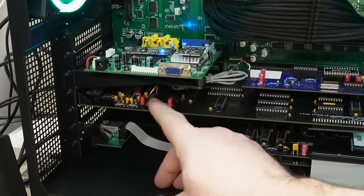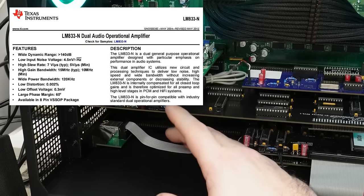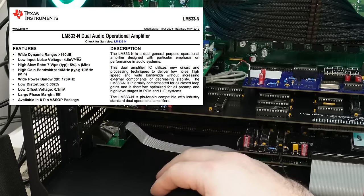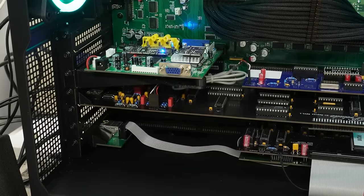I suppose one thing that this chip maybe has going for it compared to the original is that the LM833N on its data sheet, it is described as an audio amplifier with particular emphasis on performance in audio systems. Well, this is an audio system, but I am going to have to disconnect the microphone from the camera again to test this.